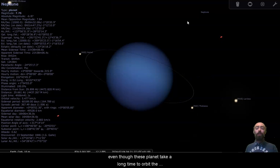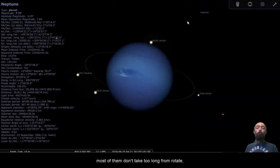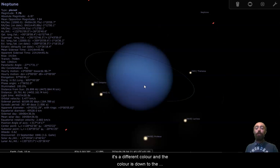Even though these planets take a long time to orbit the sun because they're so far away, most of them don't take too long to rotate. Most of them are spinning very, very quickly. If we take a look at the dark blue spot here, you can see it looks a little bit similar to the Great Red Spot. Of course, it's a different color, and the color is down to the composition.